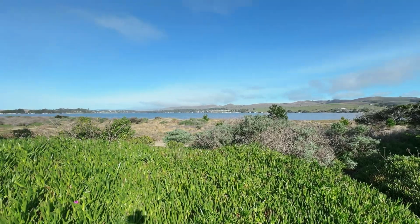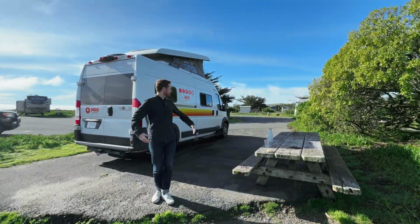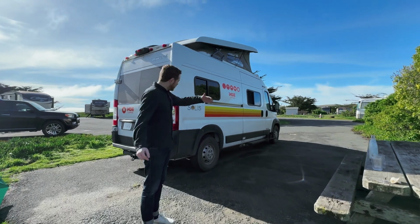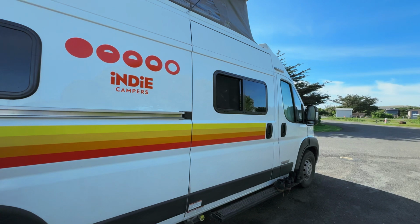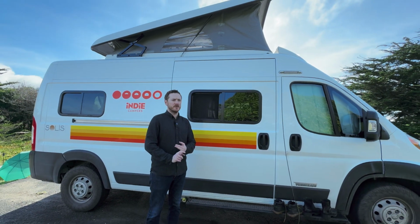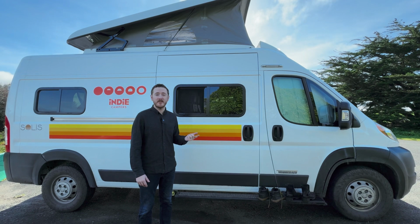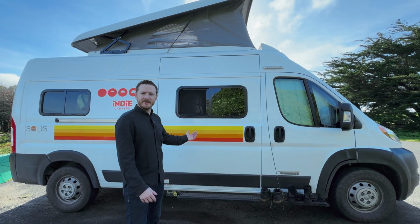Campers, we are currently at Bodega Bay with our Solis Indie Camper Winnebago, and we wanted to give a little tour. Come on over. We've been in this thing for about a week now. Our last full day, traveling through wine country, through Northern California. It's been incredible. This van has been holding up big time through the hills, through the weather, the rain. Thing is awesome. Let me show you around a little bit.